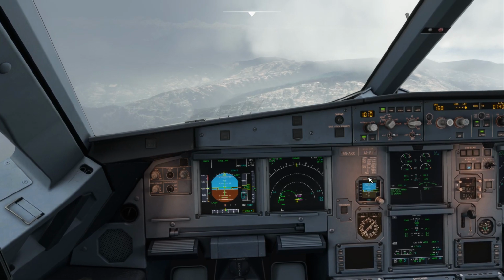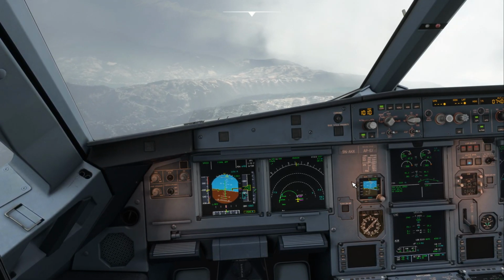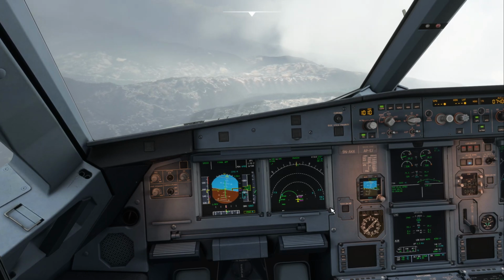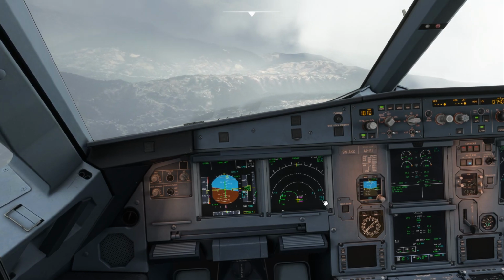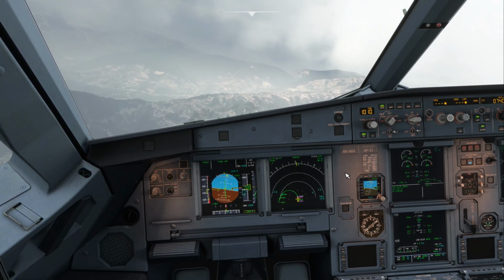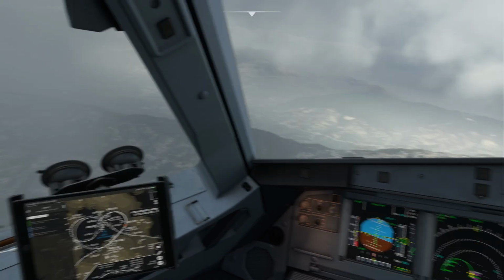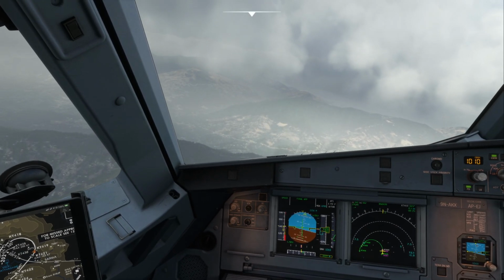Okay, gear down. Flaps full. Should have maybe done that a little bit earlier, but there comes the altitude check. Altitude is checked. Looking to the left now for the runway. We're following this terrain around now.